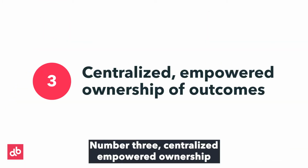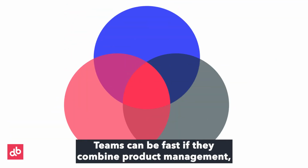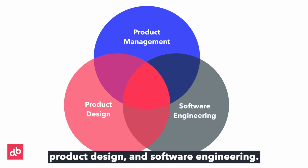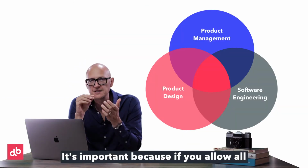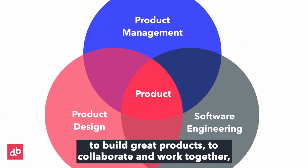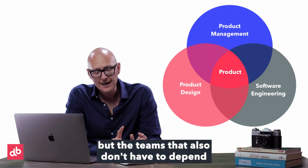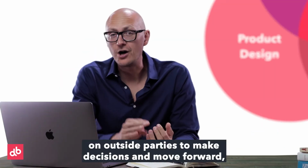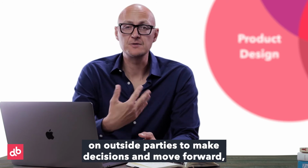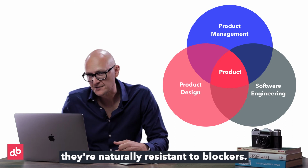Number 3, centralized, empowered ownership of outcomes is incredibly important to the team. Teams can be fast if they combine product management, product design, and software engineering. Now, why is that important? It's important because if you allow all of the disciplines that are necessary to build great products to collaborate and work together, the teams can be, 1, self-informed, but the teams then also don't have to depend on outside parties to make decisions and move forward. They're naturally resistant to blockers.